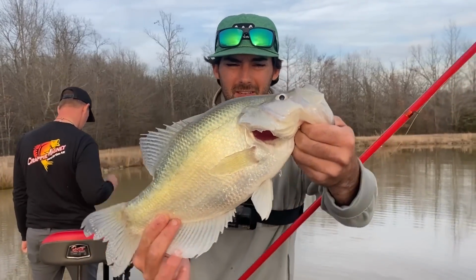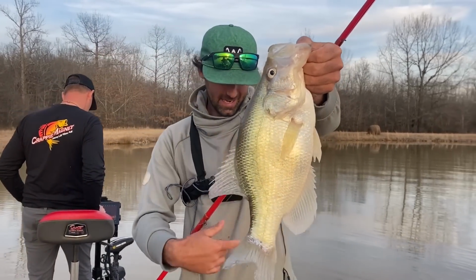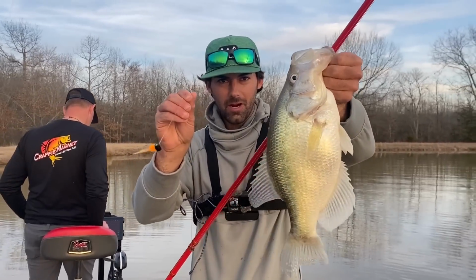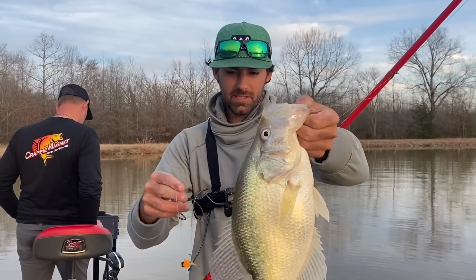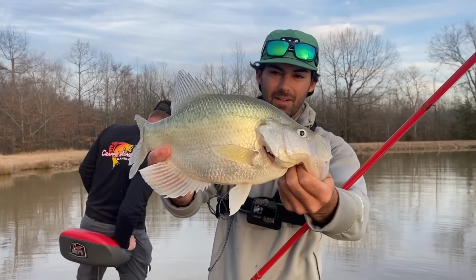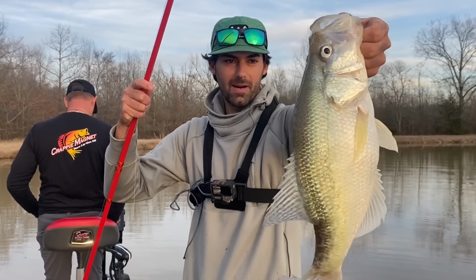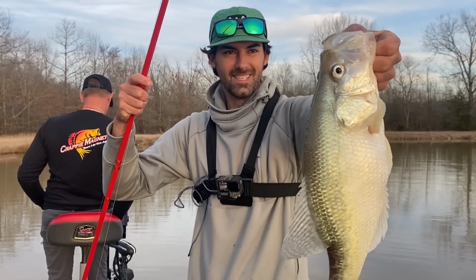Just another cookie cutter 2 1/4 pound class white crappie. Came up and smoked that orange little hair jig. We were throwing the plastics earlier. We swapped to this hair jig. Might stand out a little bit more in this dirty water with that black head. Got the scent down there in the eyes. But that's just another solid fish. He was at the top of a brush pile and he just cracked it.